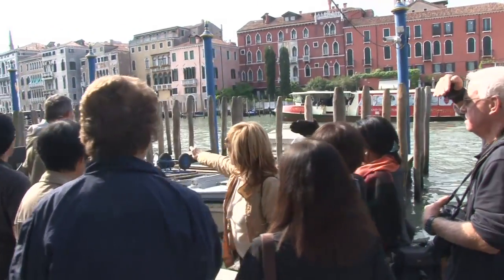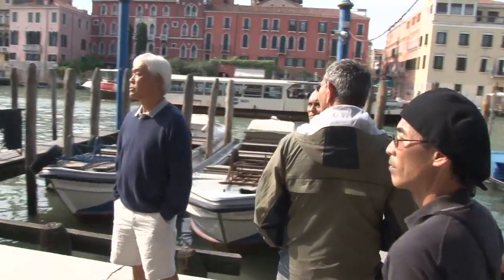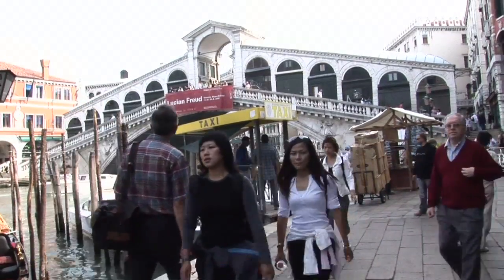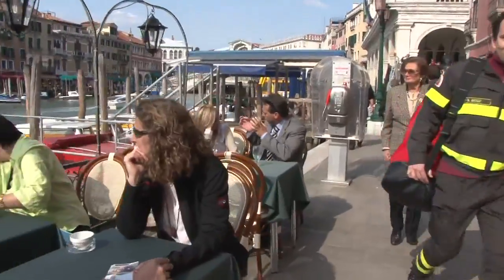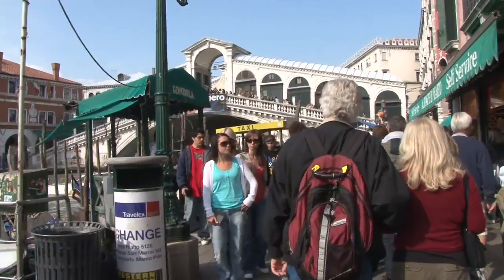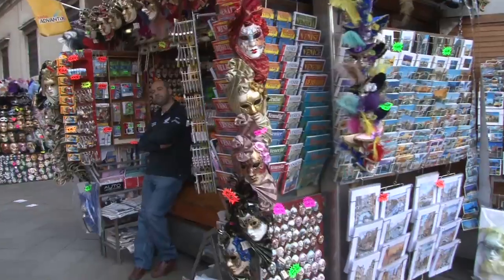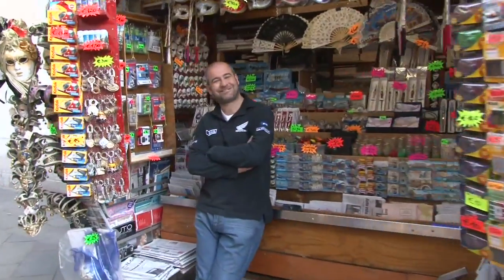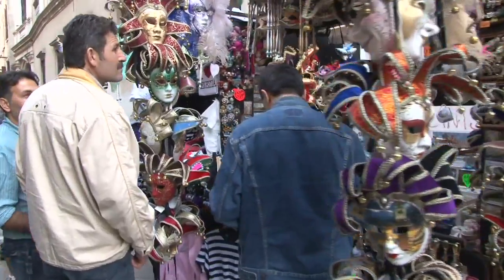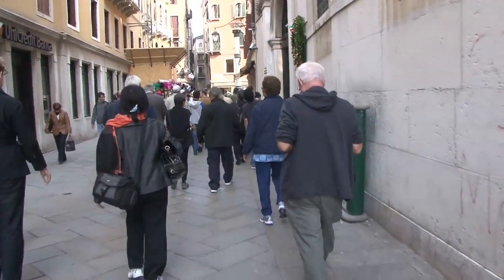Here on the Grand Canal, we have lovely views looking in both directions, along the banks of the Grand Canal to the Grand Rialto Bridge. That is one of the main focal points of the city, one of the main landmarks. You'll see signs all over town pointing your way to the Rialto, and there's many of these souvenir stands nearby. Pick up your Venetian masks, postcards, t-shirts, anything that says Venice or Venezia on it, and a good variety on things like t-shirts. That's one of the most popular items.